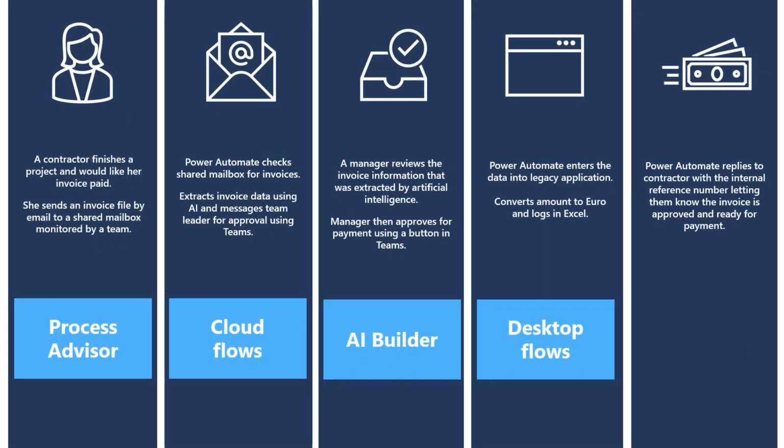So, just mapping back to that original process. When I talked to those capabilities, Process Advisor we would use to map out the process. Cloud Flows would do the checking of the mailbox and posting in Teams. AI Builder would have extracted the data that is required for the manager. And we'd use Desktop Flows to automate Power Automate Desktop to do the legacy application data input.